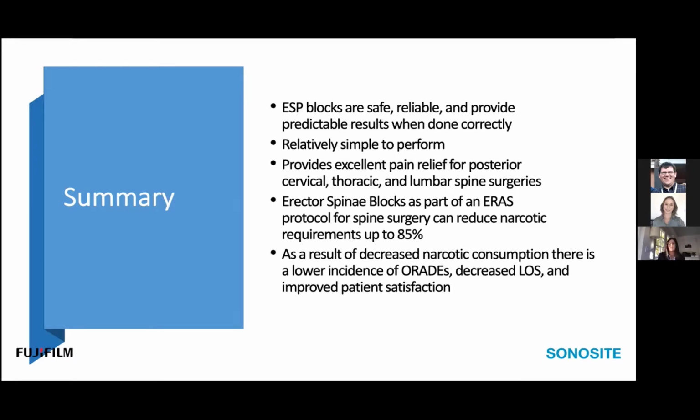Our surgeons are happy. Our hospital has gone on a media blitz talking about pain management, opioid reduction, and using it as a marketing tool for our surgeons to get patients from other hospitals to come have surgery at our hospital.